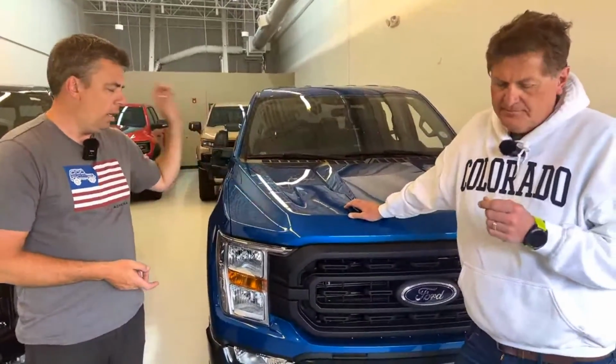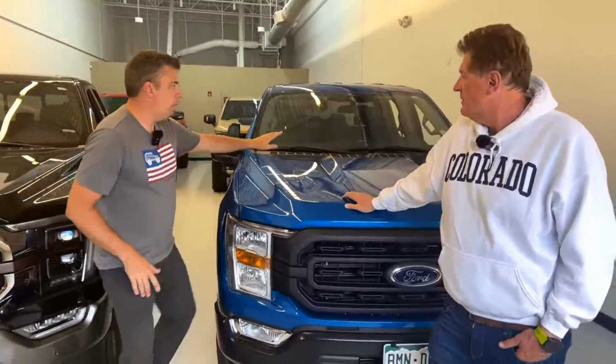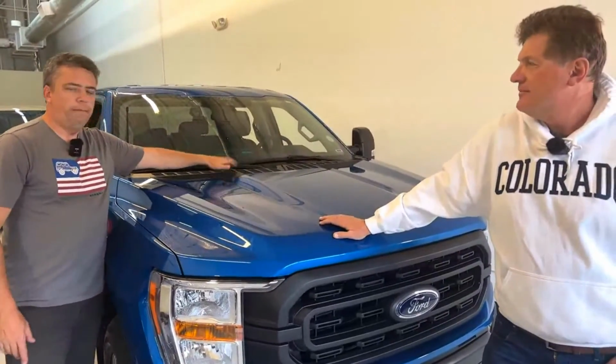This does have some recalls. There's a recall currently open that I haven't addressed yet. I believe one of them is for wiring on a trailer brake controller, and I think there's another one. They're both kind of minor. There's a recall on the wiper motor. Apparently the wiper motor can malfunction, and I haven't addressed it yet. I need to take it to the dealer.